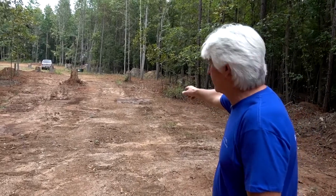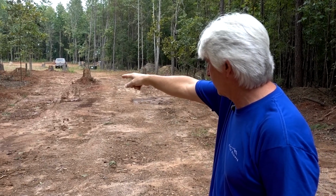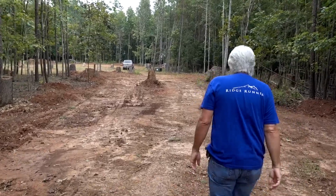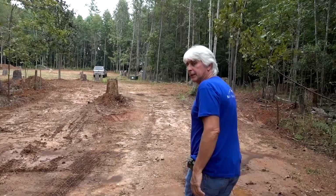We've got all these big stumps up here. The grader's going to have to come through and take out the big stumps all up in here, and this over here, little ones, few, and then out on these house sites. Driveway's coming right here, basically between these stumps.